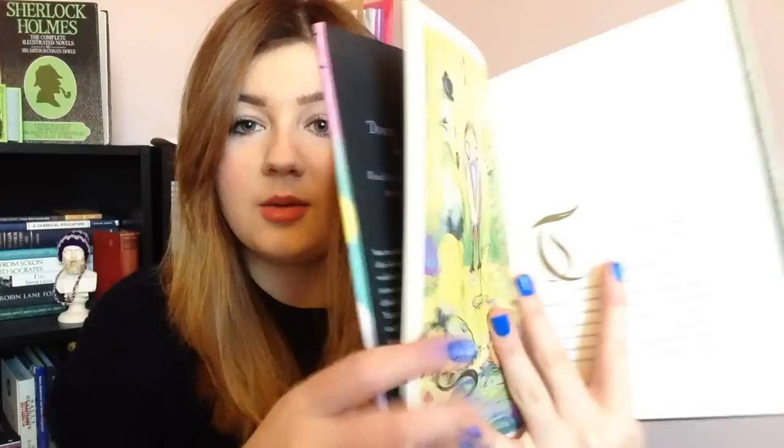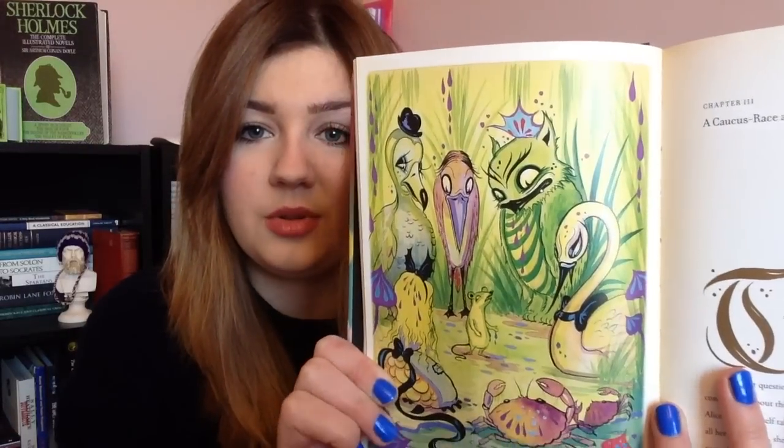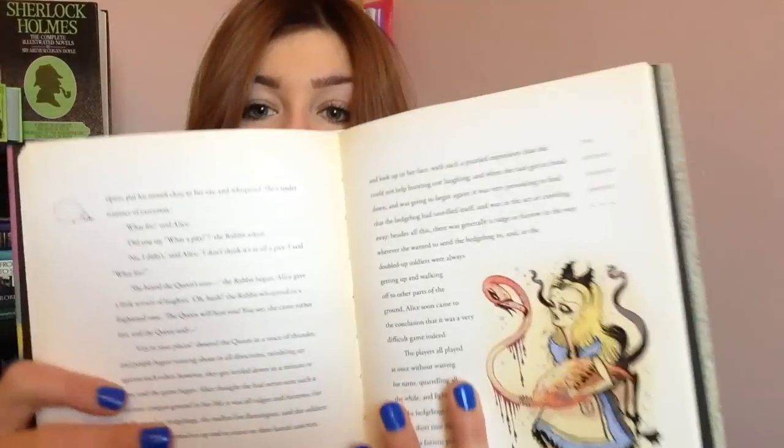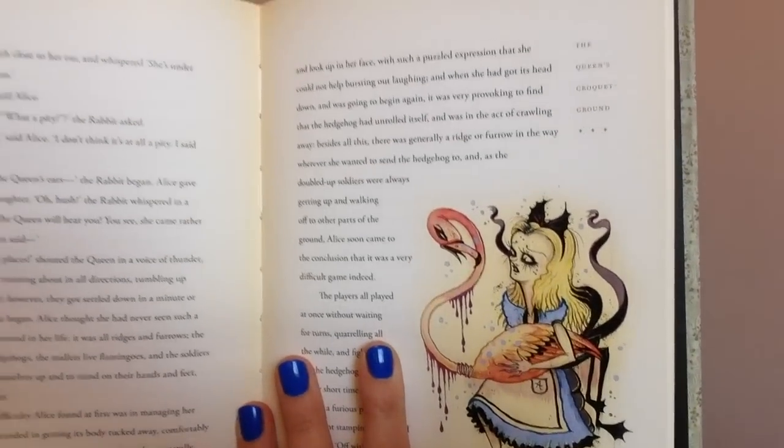I know Camille Rose Garcia's illustrations are very kind of hit or miss. Some people love them, some people just not a fan. Personally, I really, really like them. And luckily enough, they continue within the book. We have pages like this with large full page illustrations, and little pages like this with little details to the page. And the next to-be-hauled book is this edition of The Island of Adventure by Enid Blyton.